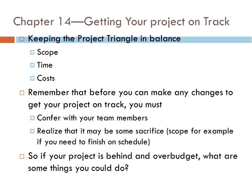So, one of the things you really need to do, and these are just some general principles, this goes back into the principles of project management, is make sure that you confer with your team members on how to address these things if your project is getting out of whack, whether there's a big variance in cost or time or scope. And then realize that something might have to be sacrificed, right? Remember what we said about the project triangle, where you're trying to keep all of these in balance?